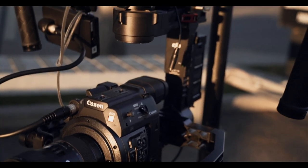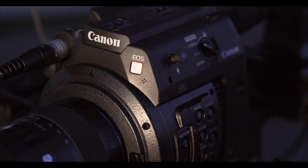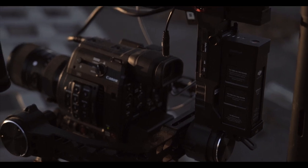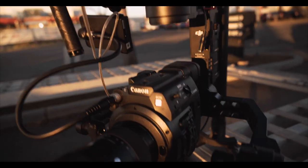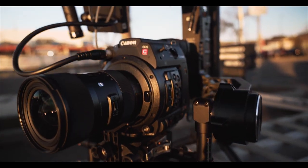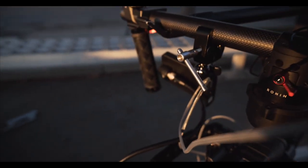So I figured I'd show you guys the rig that I'm using today. We are using a C200 and I put it on the Ronin, the DJI Ronin, but it's the original one, so I can show you how I rigged it up. So we've got the C200 on the Ronin. I've attached the monitor to the side handle.